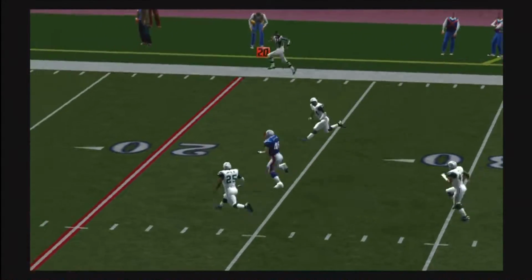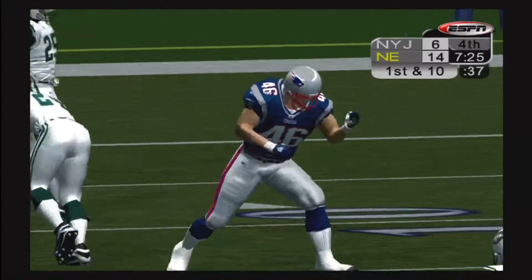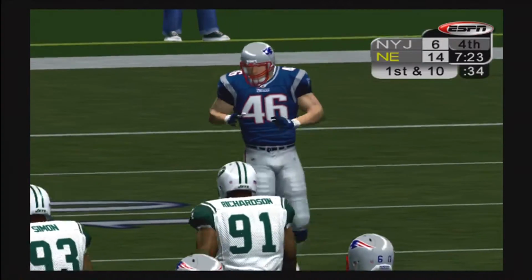James snags the missile and is past the first with daylight. Finally stopped at the 14. It will be first down.